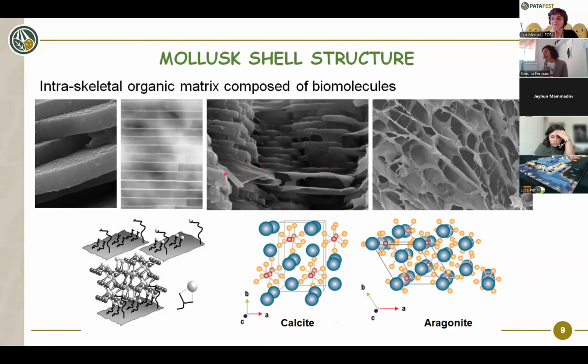And you see that this organic matrix, between the tablets that are crystals, is contained among the layers of calcium carbonate crystals. Here you see a picture of the organic matrix alone, where the crystals have been dissolved, and you see the scaffold of the organic matrix. Another role of the organic matrix is to control the type and structure of calcium carbonate which is produced in marine organisms.